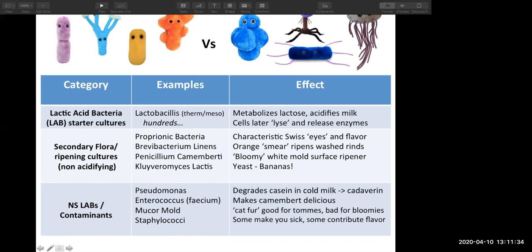Okay. So we're going to talk a little bit more about starter culture, and then everything else, if it doesn't make acid, it's called an adjunct culture, a ripening culture, a secondary flora, non-acidifying microbes of any sort. So they could be the propionic bacteria that make really pretty eyes in Swiss cheese. They could be linens, the commercial culture responsible for making tacky orange wash rinds. Penicillium camemberti, the bloomy rind that you find growing on cheese.